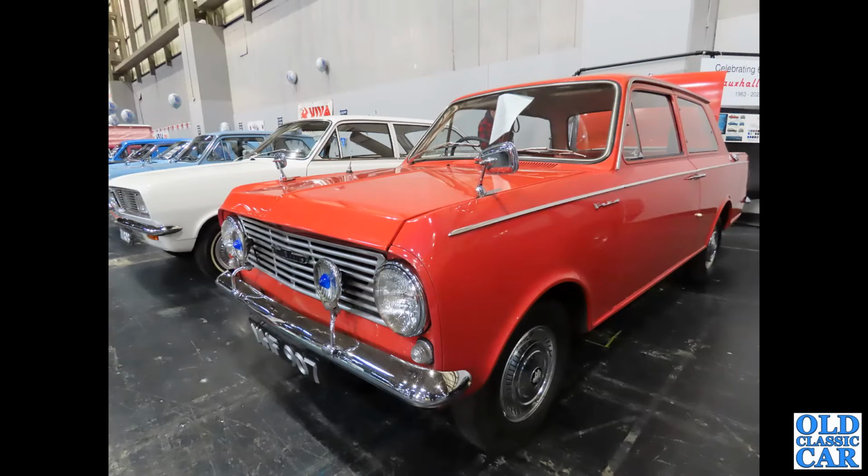Back to Vauxhalls, and there's an HB Estate there on the left. I think we'll get a closer look at that one a little bit later, but in the foreground, an HA Series Vauxhall Viva, complete with a pair of no-tech blue spot lamps on the front there. Really, really clean example of a really rare car now.